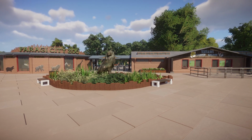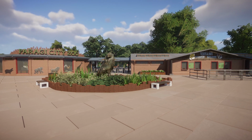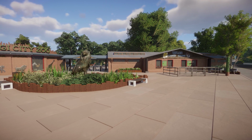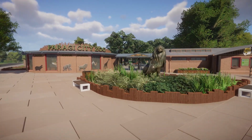So this entrance is probably fairly new compared to the rest of the zoo, because I'm thinking the zoo has been around since the early 20th century. Over here we have the ticket booth, probably not used as much anymore, but I haven't put in any digital ticket machines yet. So I guess it's the only way to buy tickets right now.